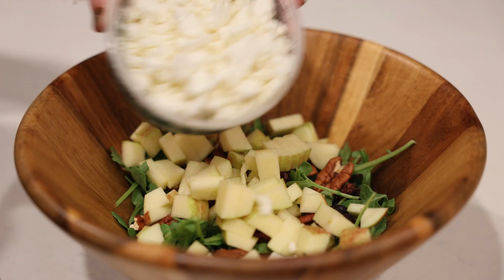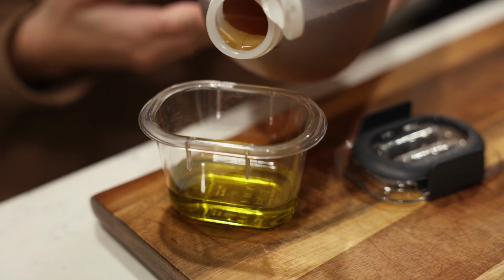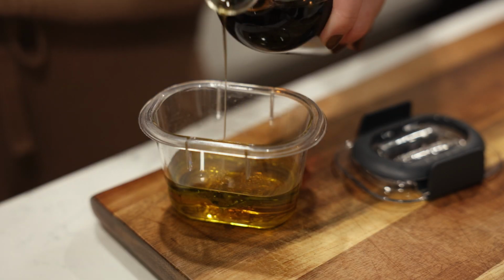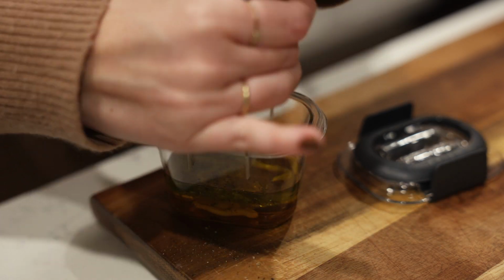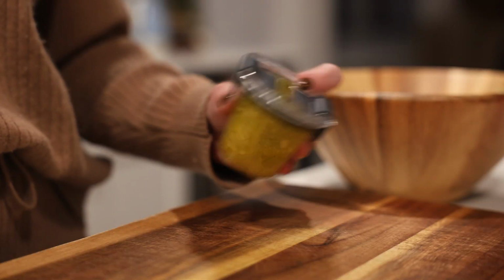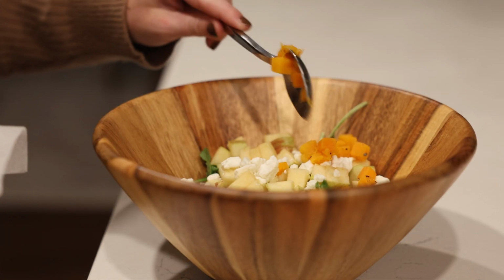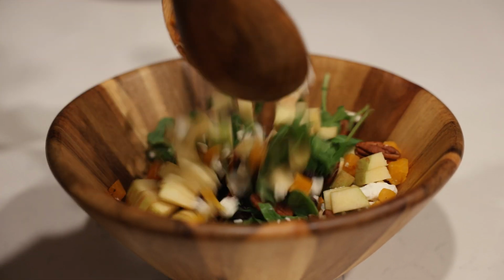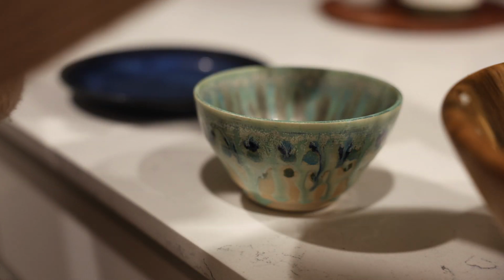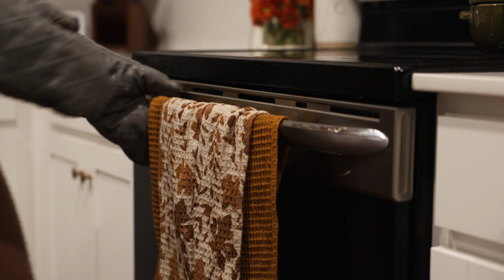Then I also added just a bit of goat cheese to the salad and made a homemade dressing using olive oil, apple cider vinegar, a bit of maple syrup, mustard, salt, and pepper. I just combined all those ingredients in a container, shaking it to combine. And for the final touch, I added in just a bit of roasted butternut squash that I had on hand, mixed up the salad, and then finally added in the dressing.